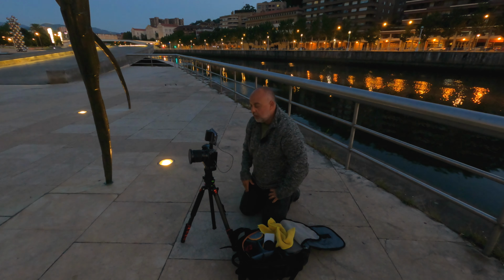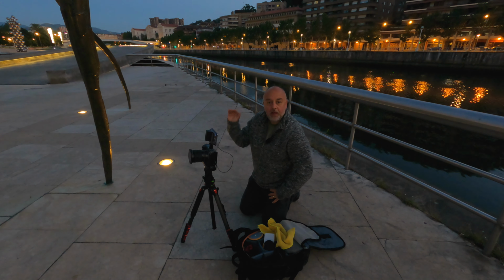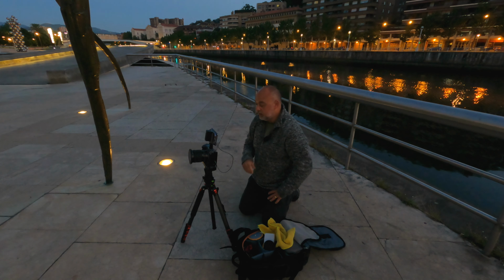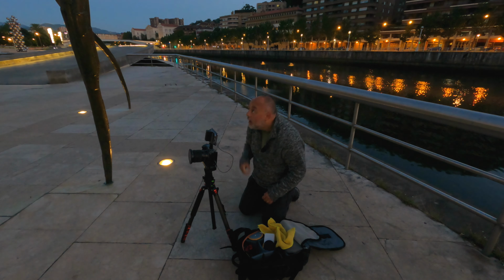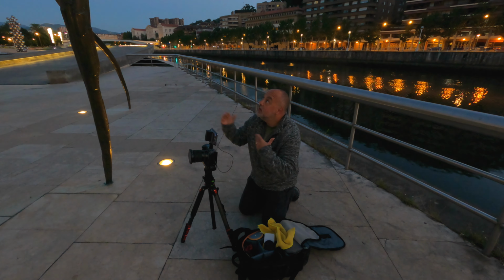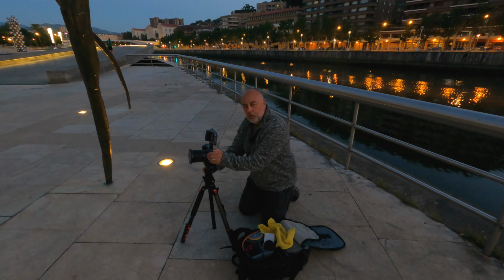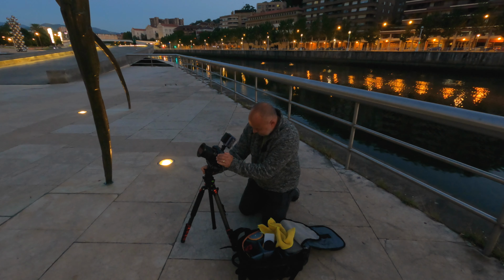What I'm hoping to exploit here is that there's some uplighting on this spider, and with a cloudless sky, we've got a very light blue sky above. So I'm hoping that contrast will be quite nice between the cold blue and the warm spider. Although you don't often call spiders warm, do you? But yeah, in this case, that's what we've got.